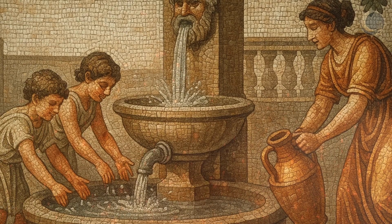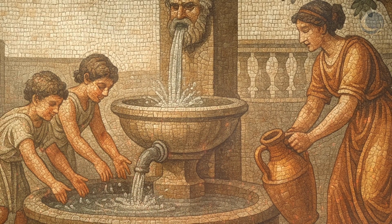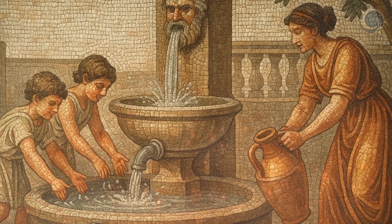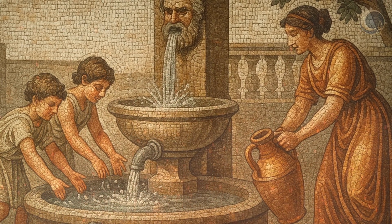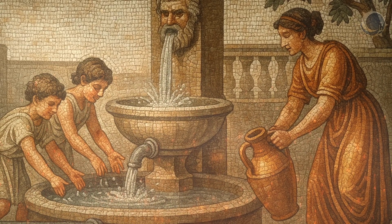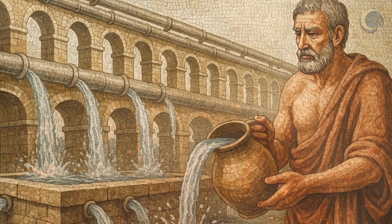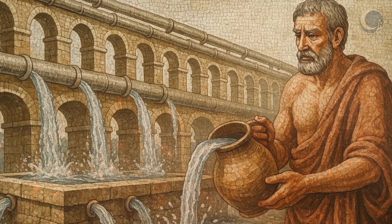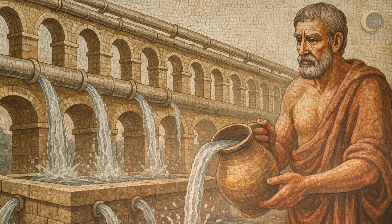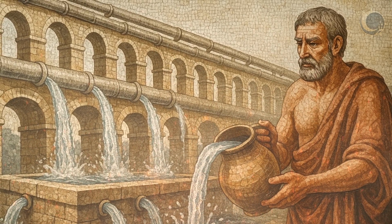You pass a fountain bubbling in a quiet square. Children splash their hands. A woman fills a clay jug. And under it all, the same silent veins pulse with water guided by gravity and lead. The pressure varies, depending on your location, your elevation, and your status. Water wasn't just about need, it was about privilege. Rome's aqueduct system eventually reached 11 major lines, carrying over 200 million gallons per day. Some estimates say the average Roman had access to more water than many modern cities. It's mind-boggling. Of course, a lot of that was used inefficiently, or quite literally went down the drain.